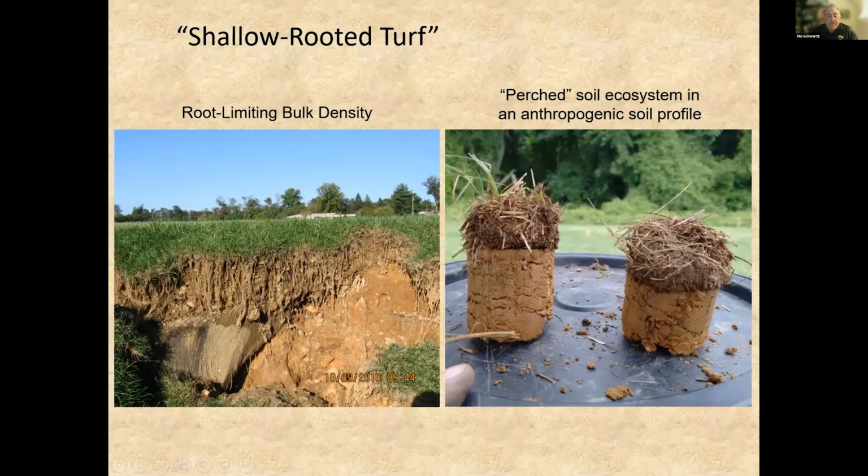And looking back on the left, this is a slope failure on the edge of an athletic field on our campus. But what it revealed is two things, really. Number one, you often hear people still invoking the idea that all turf grass is shallow rooted. Well, some turf grasses are, but for example, turf type tall fescue, which is the recommended cultivar here in Maryland, is perfectly capable of growing deep, dense root masses like this if the soil is not compacted beyond the growth limiting bulk density. And you can see the rooting depth here is limited by the depth to the interface with this massive compacted fill.